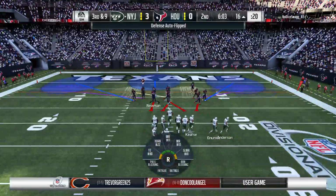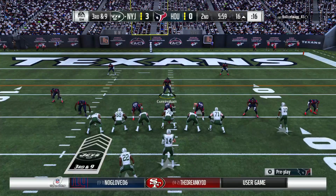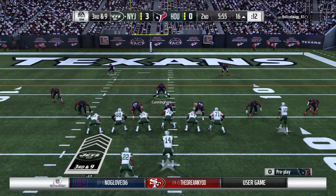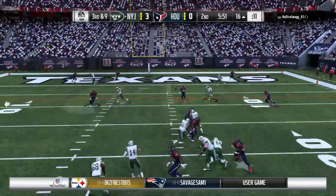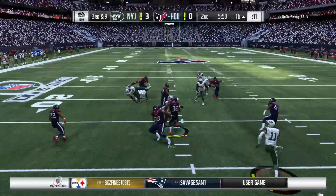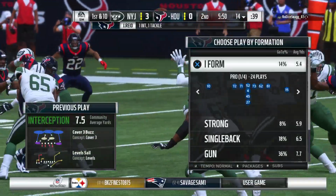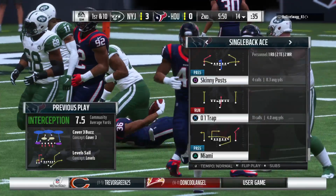And on 3rd down, a nickel formation here defensively. Out of the shotgun, here's Darnold. Into heavy traffic, and it's intercepted. Picked up by Justin Reed. And a big turnover there as his guys will get the football back.